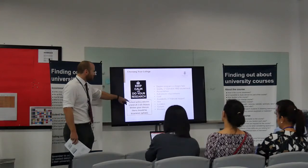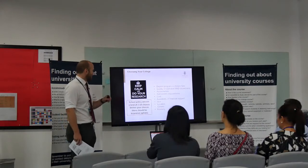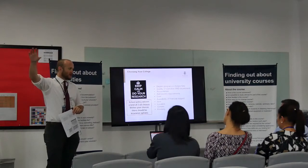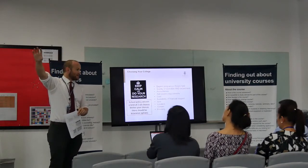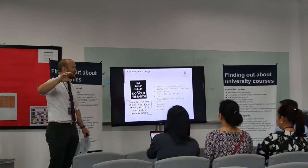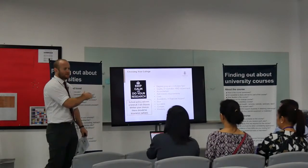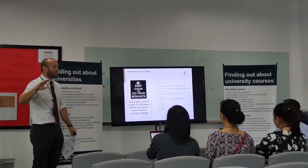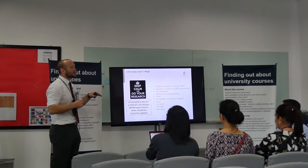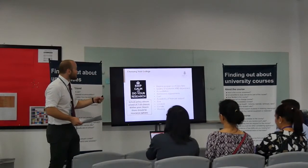So, school policy advises 7 US choices. Within the choices, there should be insurance options. So we advise reach: if you've got a dream school, go for it. Match: something that matches your academic profile and your personal profile. And insurance: because a lot of these schools are so competitive, we need to have something to back up. 7 is not a limit, we're not limiting them if they want to do more applications, but 7 is our advice.